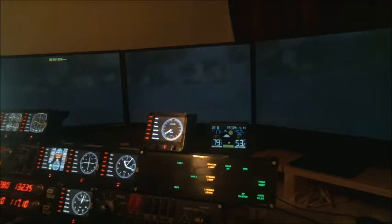And you should see the landing light turn off on the panel here. Where my finger's at, that's the landing lights indicators. So once I turn the landing lights off, that'll turn off. Now increasing our speed to 280 knots.